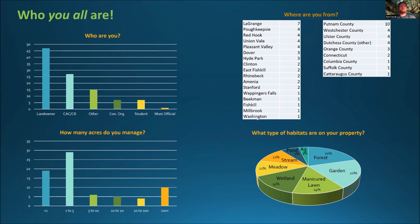So you all answered a few registration questions, and I thought it would be useful to share these with you all so we could get a sense of who everyone is here. So the majority of you are landowners. We do have a good amount of Conservation Advisory Council or Conservation Board members in here, which is great. Glad to have you all here. And then a smattering of a few others, conservation organizations, a few students, so that's great. Thought it was interesting.